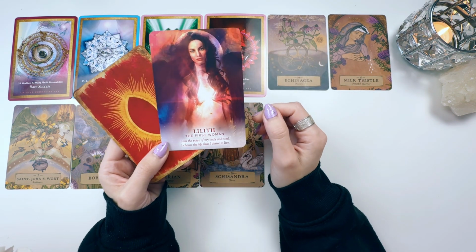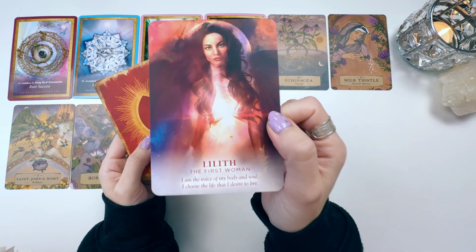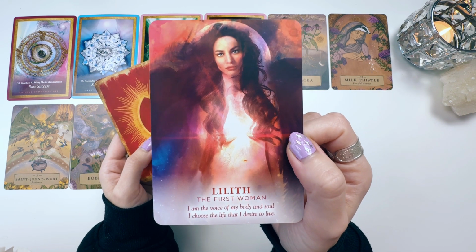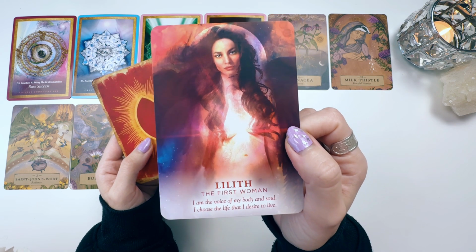Ooh, Lilith, the first woman. I am the voice of my body and soul. I choose the life that I desire to live. Yeah, so this is you breaking free from some dark programming, like dark Lilith.